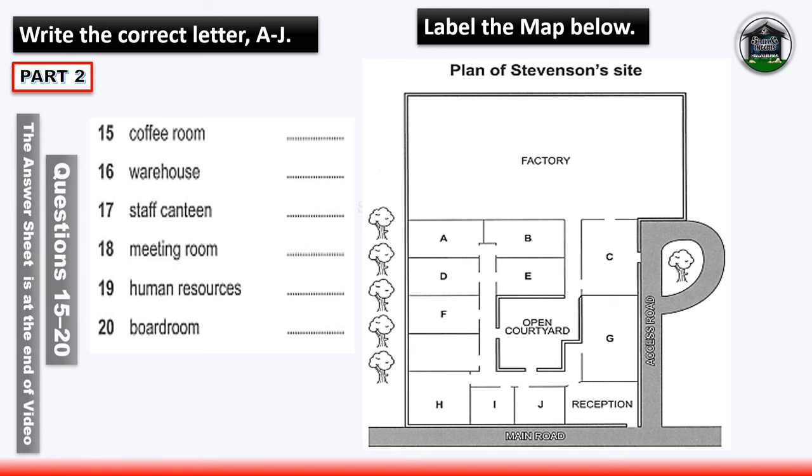Then you'll need to know where some of the offices are. The Human Resources Department is at the front of this building, so you head to the left along, and it's the second room you come to. It looks out onto the main road.